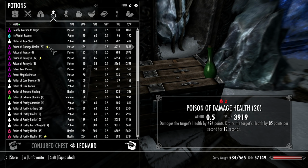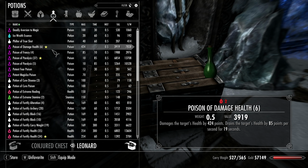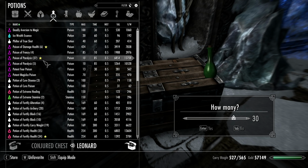Damage health. Those are my big damage poisons. I need those for dragons, so let's assume I need 6 of them at any one time. If I need more than that, well, I'm going to want to know what on earth happened that day. These poisons of frenzy, I really don't know why I keep them. The illusion spell is... Well, I do know why, actually. I can slip a frenzy poison into someone's pocket without alerting guards, so yeah, no, it is still useful.